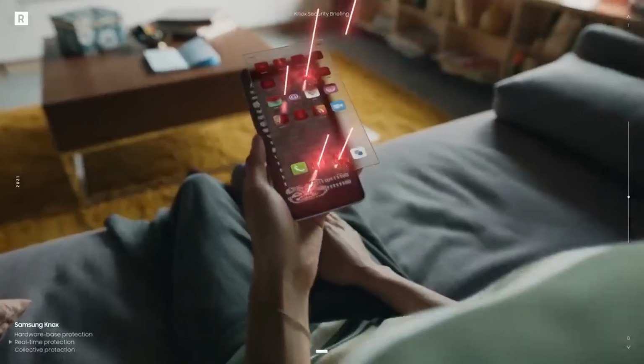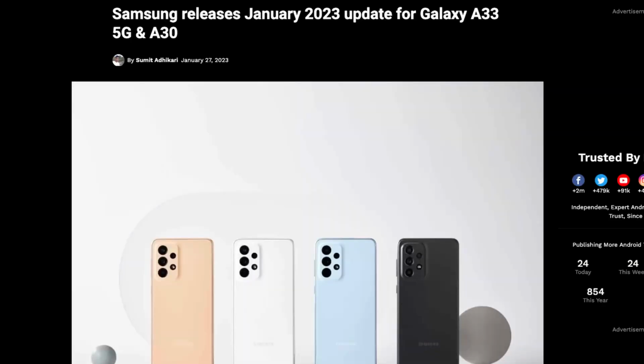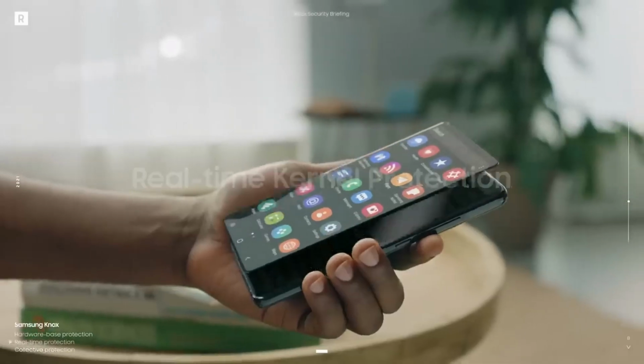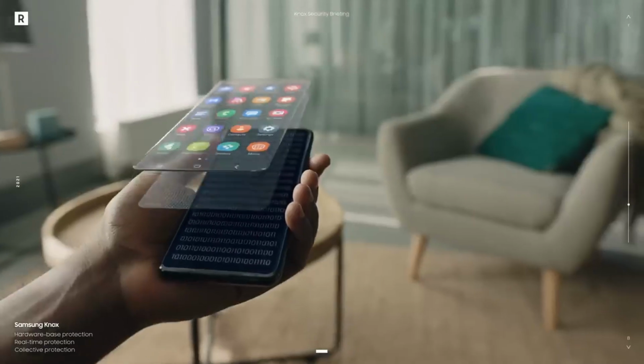As always, let's go ahead and start off with some Samsung news here. The company just recently rolled out the latest security update for another one of its budget/mid-range phones, the Galaxy A23 and also the A30. Now, Samsung pushed out this January security patch on these devices so far only in some of their markets, so you may not see this in your particular market just yet. And that's going to be it for that quick piece of news.